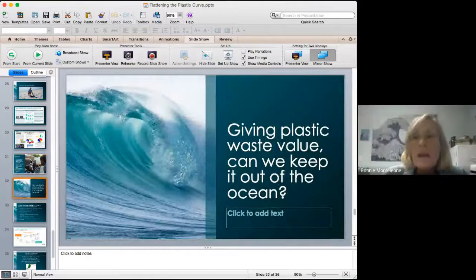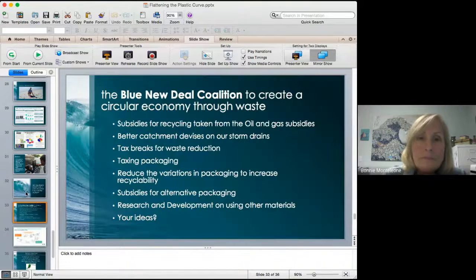So, giving plastic waste value, can we keep it out of the ocean? And this really has to be where we start. We've got to figure out a way where we reduce our use of plastics, but then also figure out how we put it back in a circular economy. And the way we're doing that is we're working with a group in Washington, D.C., known as the Blue New Deal Coalition. And I am specifically focusing on a circular economy through waste.